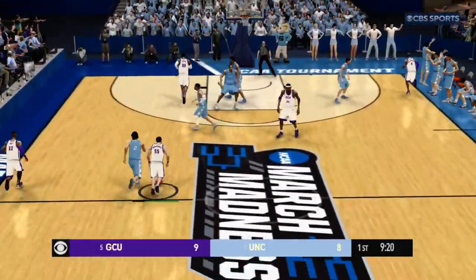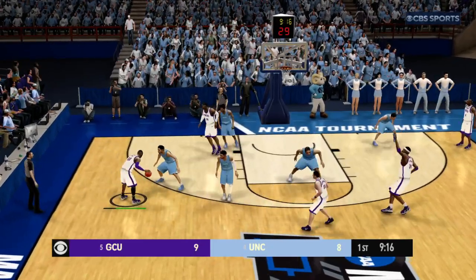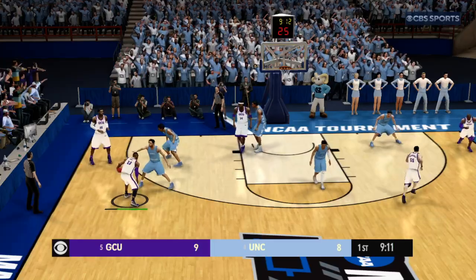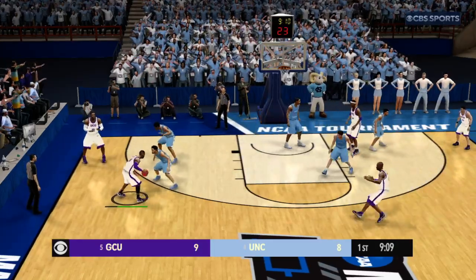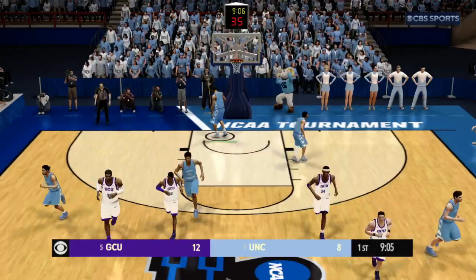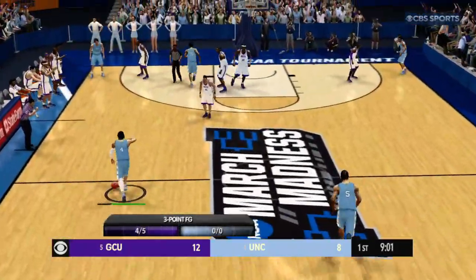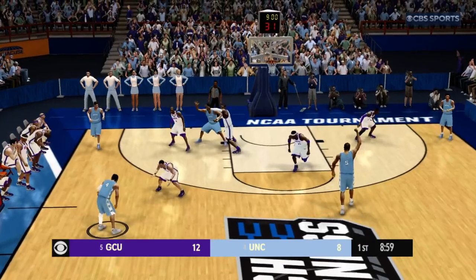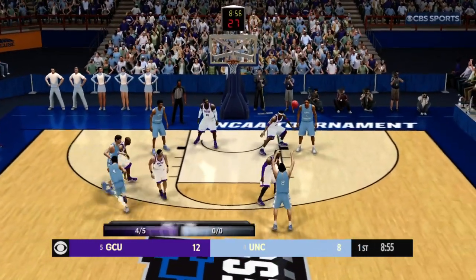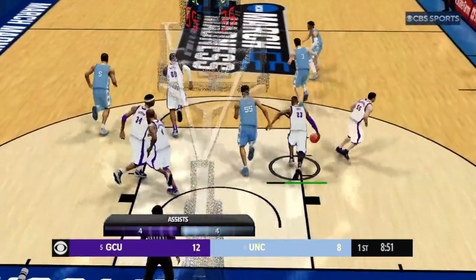Here comes Banks now. To the outside. Doge. We haven't gone inside hardly at all. Only perimeter shooting so far. There's Heimlich again. Another 3. Another hit. Oh, Heimlich! 3 of 4, 9 points already. He's hot as a pistol. The East Carolina legend. And that's a miss for UNC.